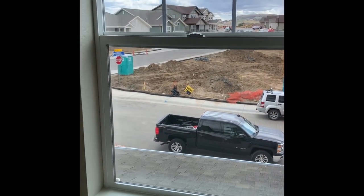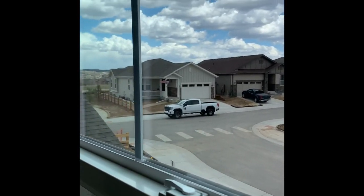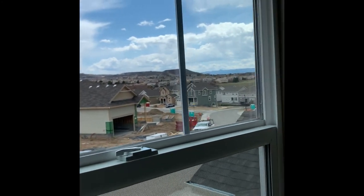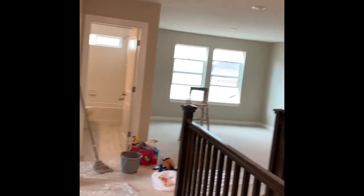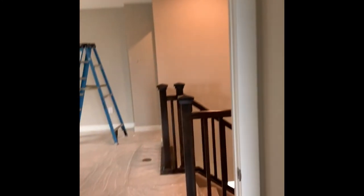In your view from the front, you can see some plateaus, and then again, that walking trail is right there. This is the 3rd bedroom. Of course, all with the closets.